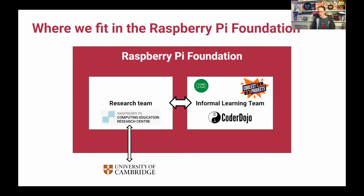Becky and I are part of the informal learning team, and we develop content for our programs, including Code Clubs, Coder Dojos, and Coolest Projects. I'll give you a bit of an overview of what they are in a moment. We sit alongside the research team, which Sue and others who you've heard from in these seminars are part of, and that's linked to the Research Centre, which is a collaboration with the University of Cambridge. As you'll find out in this talk, our two teams collaborate inside the Foundation in those areas where we intersect, and that is research into computing in non-formal settings.